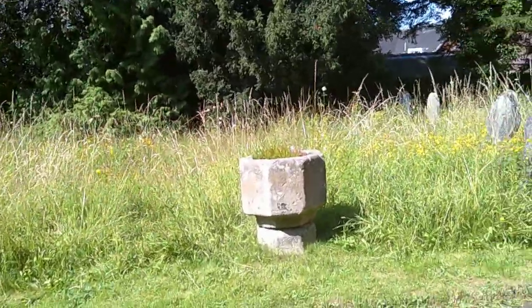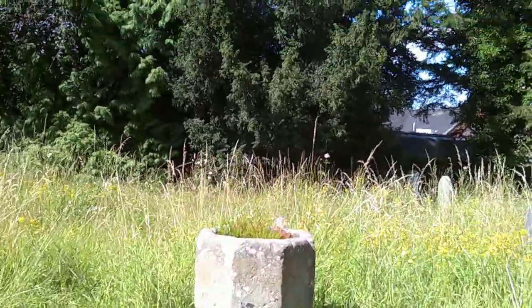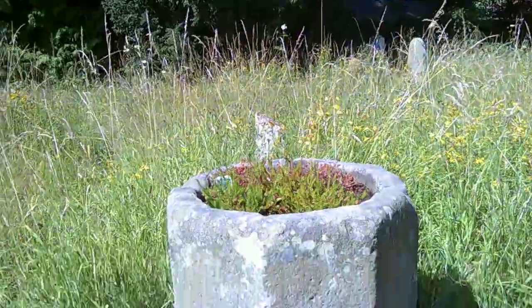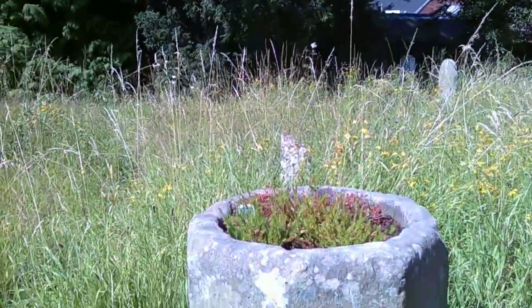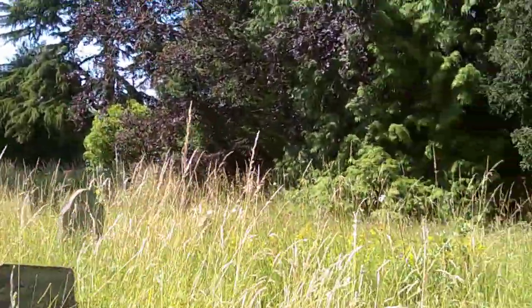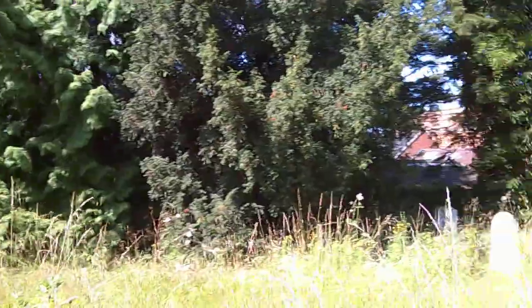And here we have another old font. Now, given the font in the church is very old, I'm not sure where this comes from, but it is a notable old font now being used as a planter. And why not? Another wonderfully overgrown graveyard. It's done to encourage wildflowers and to encourage plants.